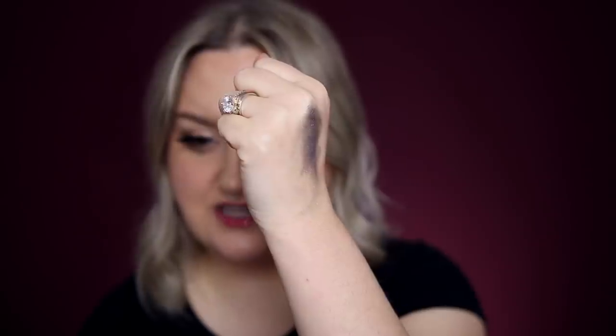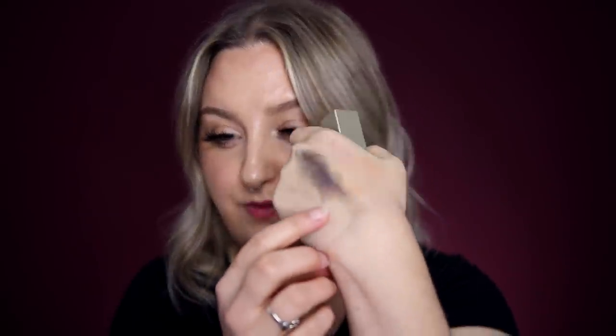Bam! It is even more beautiful in person. I can't even explain it. You want to pat this over, not for a bright eye look, but one where maybe you have black all over the lid and you want it to be really dark and deep and kind of mysterious looking. Honestly, they are so beautiful.